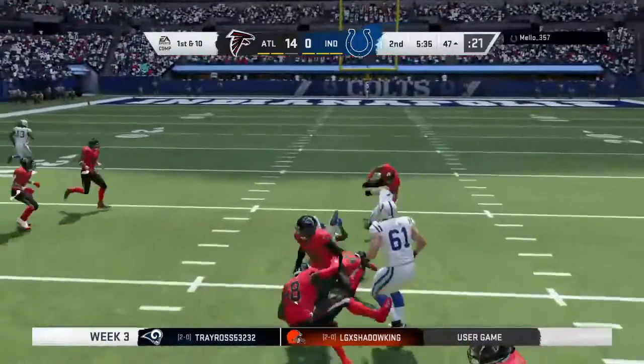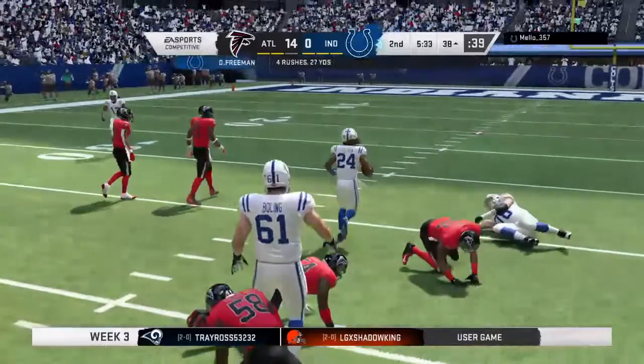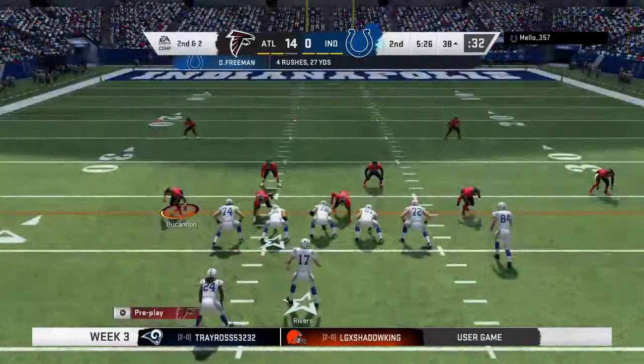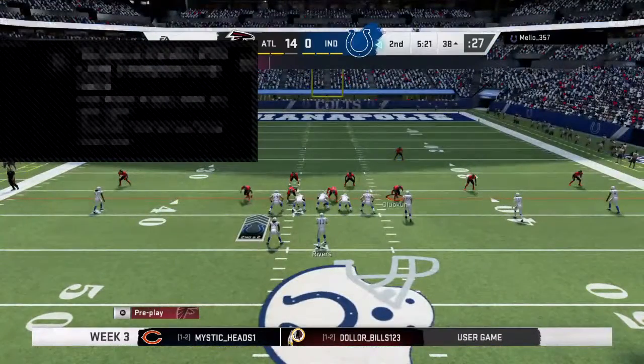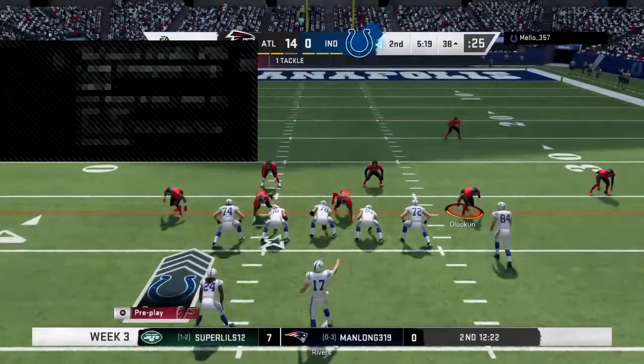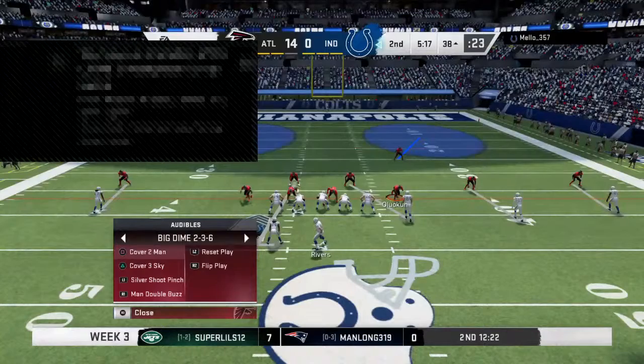Out of the gun, they give to Freeman. A good run there on 1st down, and it'll leave them with a 2nd and 2. It's a gain of 8. Brings up 2nd and 2 at the 38-yard line.